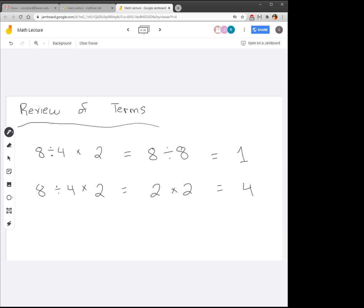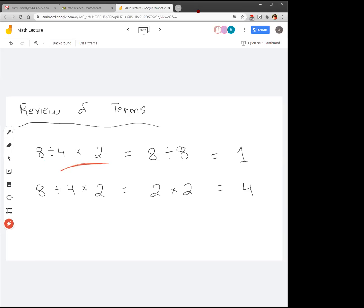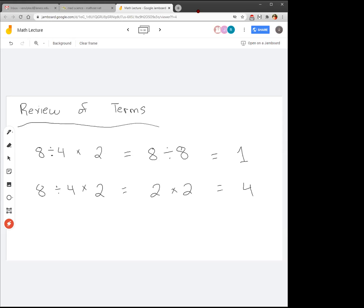Oh, are you asking us? Yeah, I'm asking. Let's see. We would have the factor of 4 times 2 and then divided by 8. Is that what you were asking? Yeah, just top or bottom. Should we do the top one where we prioritize the 4 times 2, or the bottom one where we prioritize the 8 divided by 4? The bottom one is correct. Yeah.